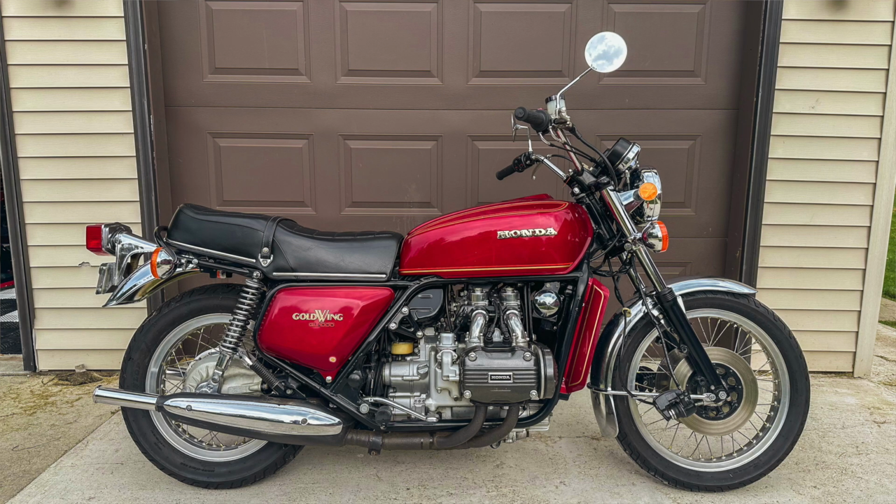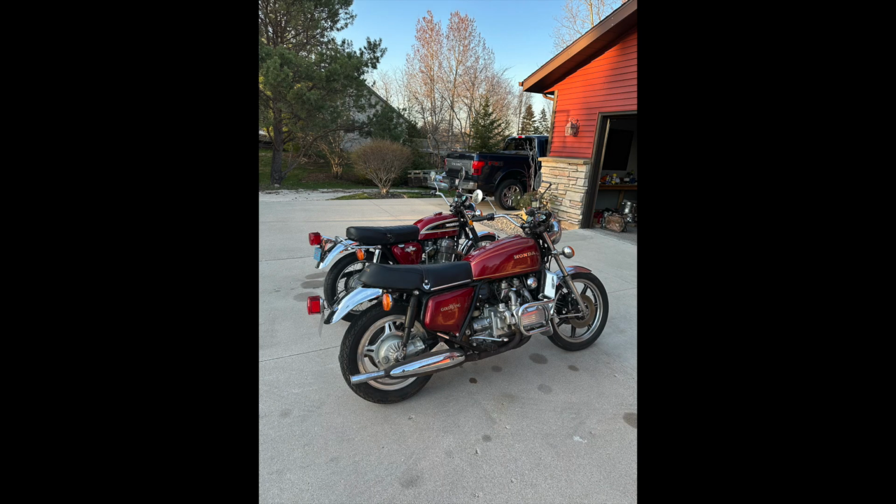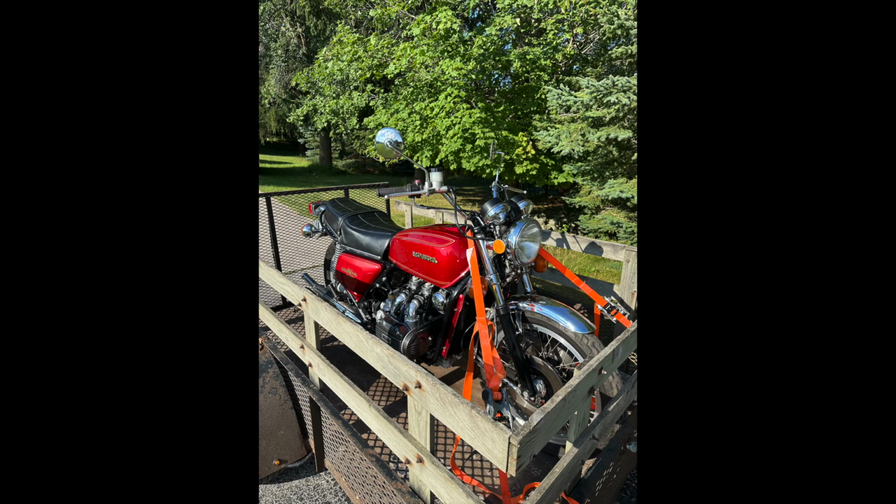The bike next to the Hawk there is a 1975 GL. The bike up there, you guys can't see it, is also a 1975 GL. I've shown you guys both of those bikes. I bought that bike from a viewer, a few months ago. Both the bikes need minor maintenance.